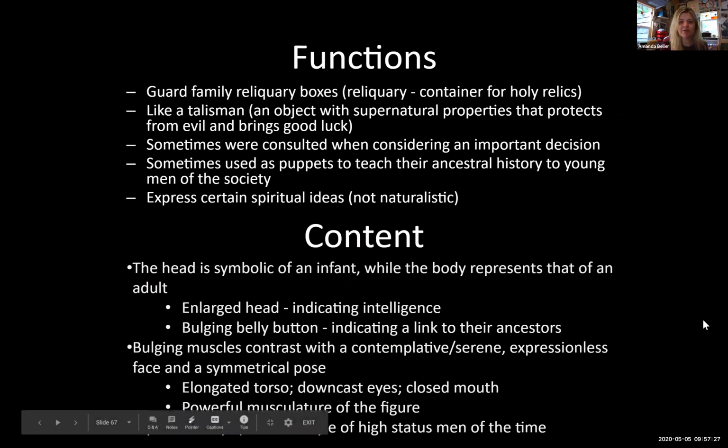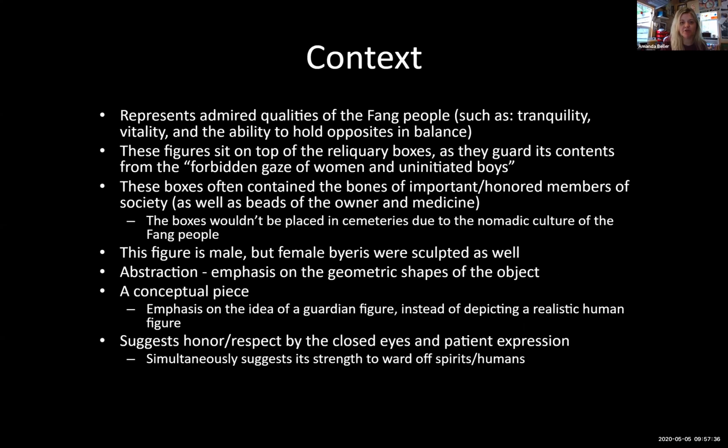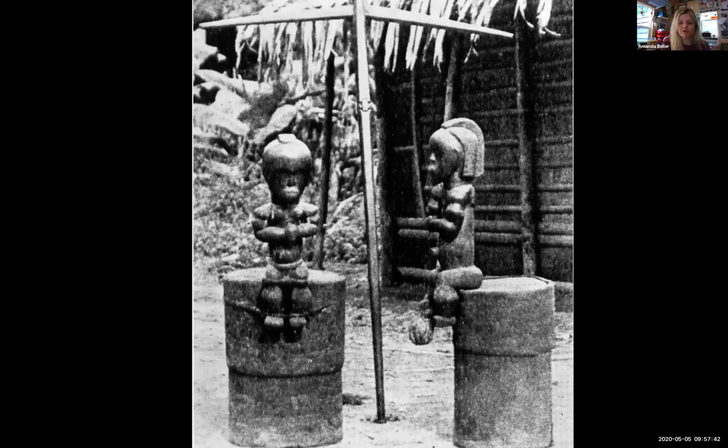I stole this from somebody, but I thought it was good. It was a broken up kind of function, content. I think we've talked about all these things. They're in your Google slide. And then there's your context picture. All right, only one piece left.